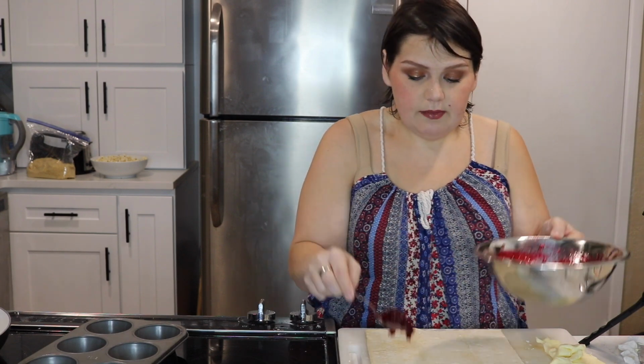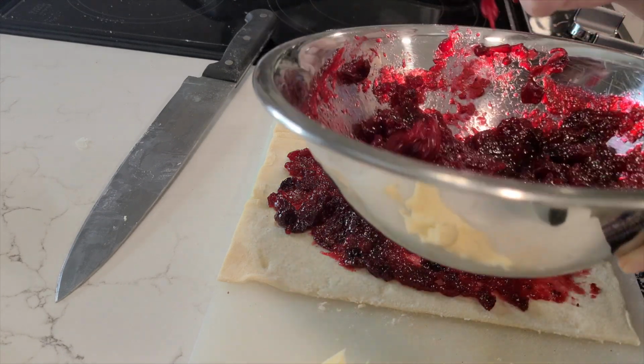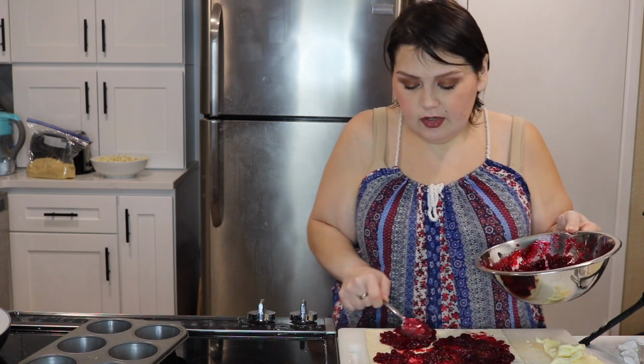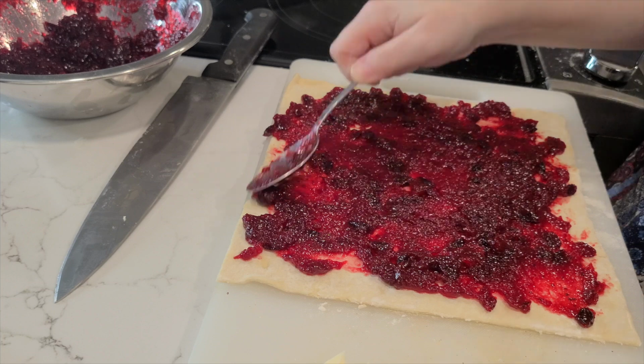Okay, to start, I'm going to take some of this delicious cranberry sauce and I'm going to spoon it over the sheet, just like this. Now I'm going to have extra cranberry sauce, which makes me really happy. Since this has been sitting in the fridge overnight, it's taken all my willpower to not go and eat just a giant bowl of this. I love cranberry sauce. Taking little spoonful bites here and there, just because it smells so good.